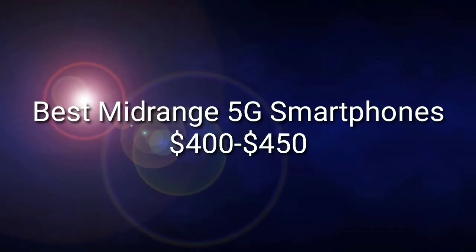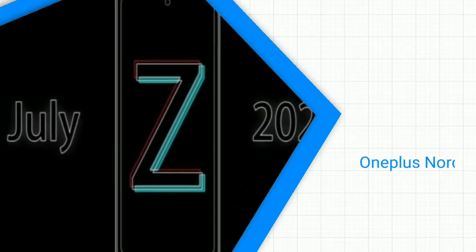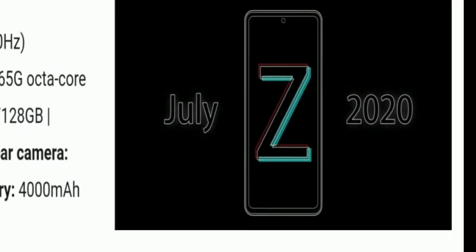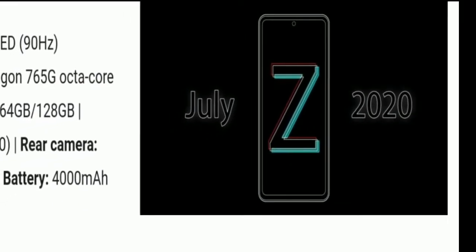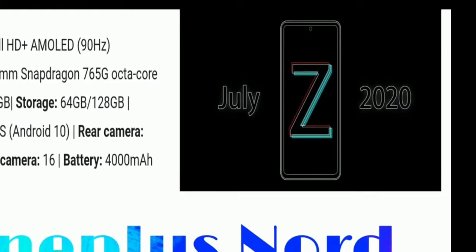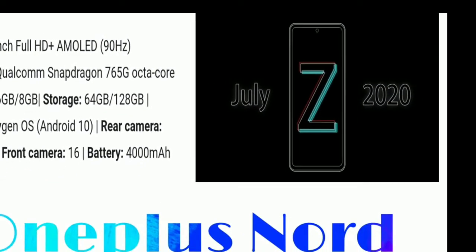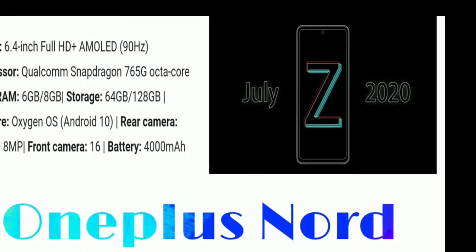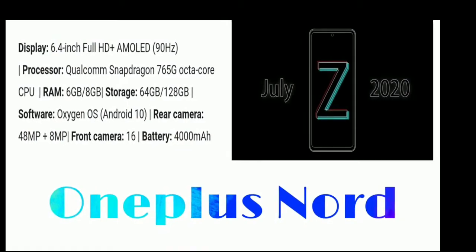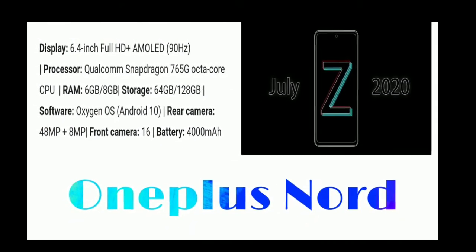Midrange 5G smartphones. OnePlus Nord will be a relatively more affordable OnePlus option in 2020 as compared to OnePlus 8 Pro and OnePlus 8. The handset will retain key OnePlus strengths including the smooth and fast OxygenOS interface and Warp fast charging. It will allegedly go official in July and it'll most likely be the poster boy for Snapdragon 765 for the rest of the year.